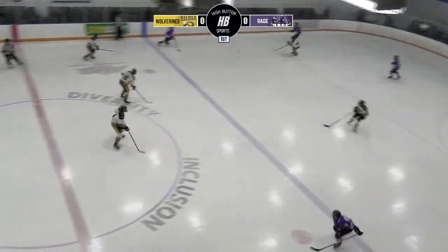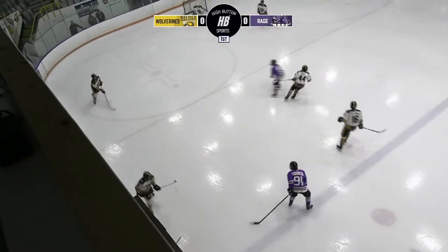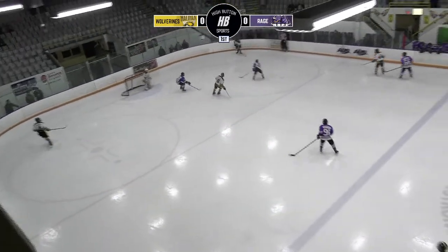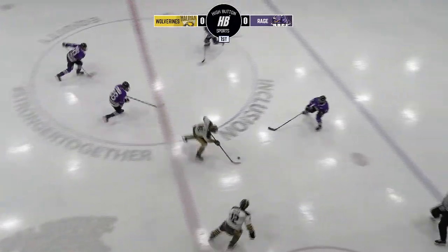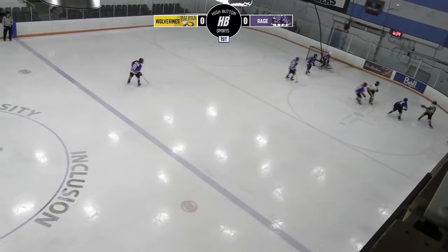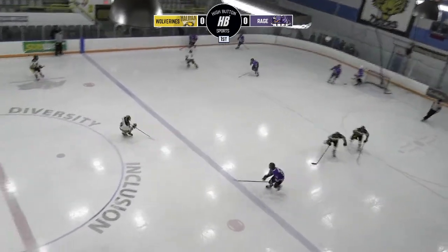Picked up on the right side here for the Rage, lead pass in through the middle, looking for Baldwin. It's going to snap on back, and the Wolverines are able to head back and retreat into their zone. Hand it off there to the left side, back and forth go the Wolverines as they try to move it out of their end. Moving up through the middle, Bottomley's going to pick that puck up. Bottomley moves on to the right. That one steered off by Sherry. Bottomley follows his own rebound as that one's sent on through.